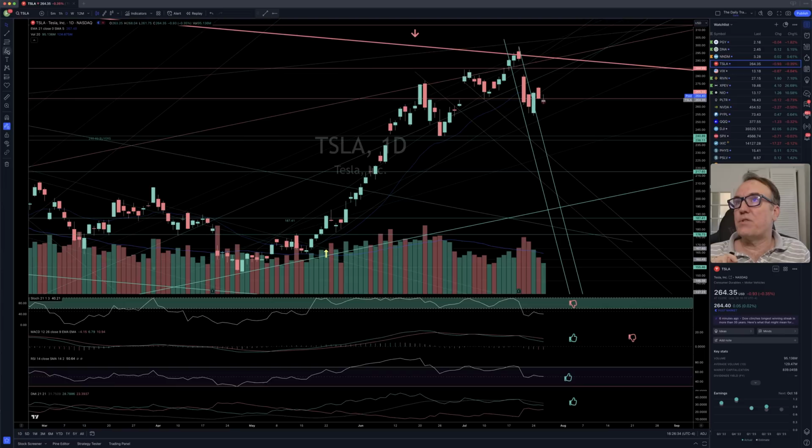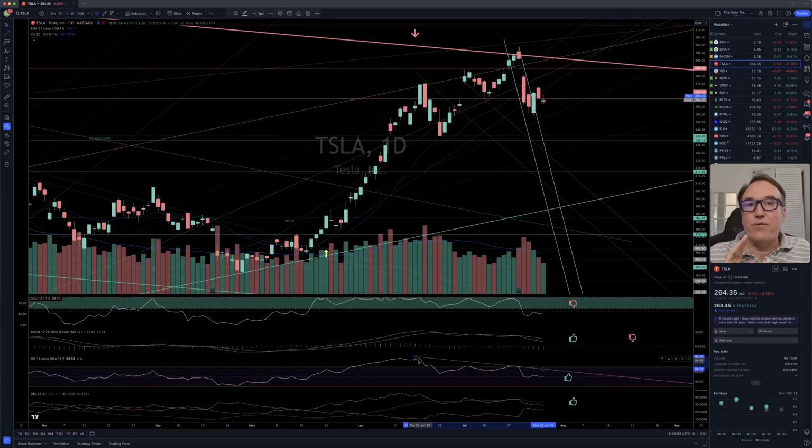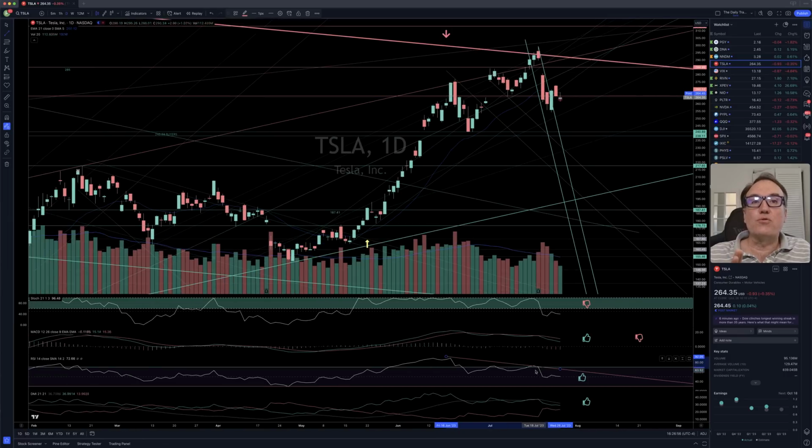One thing that's pretty interesting that I need to tell you about RSI, this is an indicator that can show us some divergence. We see that from June 20th to July 18th, RSI made a lower high right here. This was the high here. This was the high here. This is going lower. And the stock was doing the opposite. This was the high here, and this was the high here. So this is a divergence.